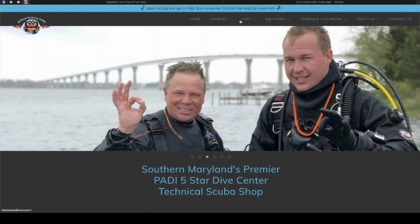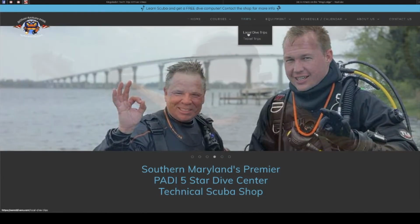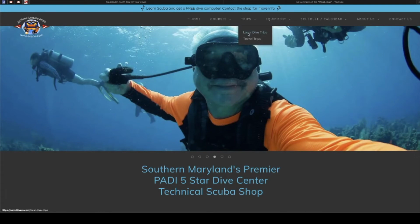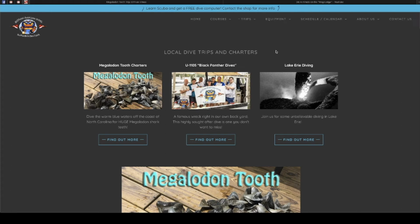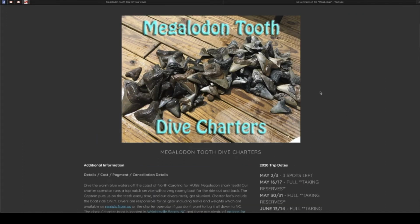And if you go up here to trips, and we consider it a local dive trip because it's still in the country, click on that, and that's not supposed to do that. There we go. We have Megalodon Teeth, the 1105 Lake Erie. And you would just click on the Megalodon tooth, and it'll take you right to that.